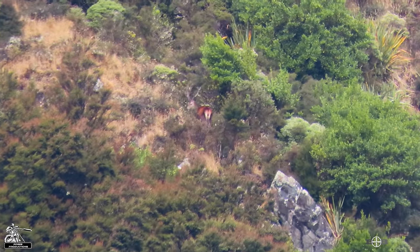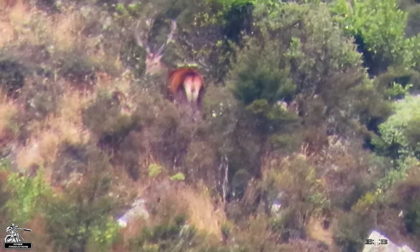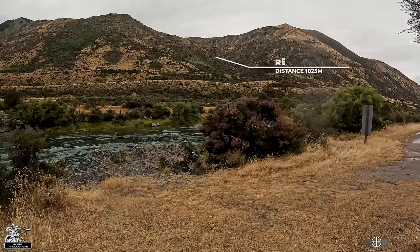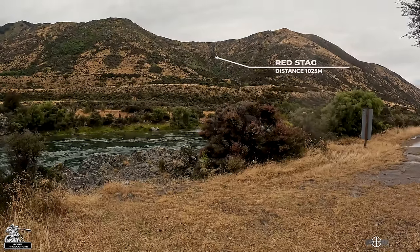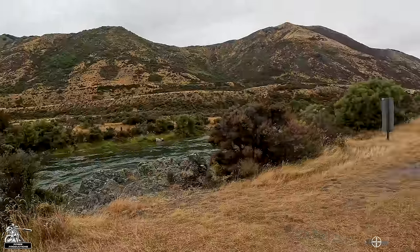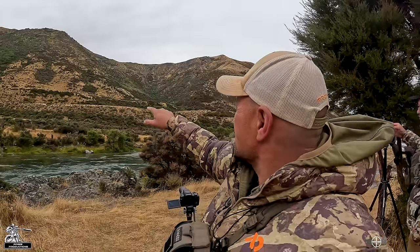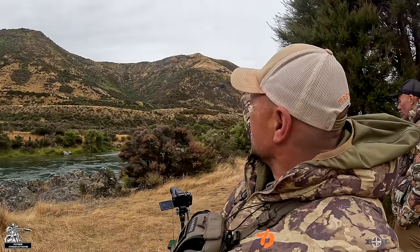and we saw this really nice stag way up on that, below that sort of scree finger up there. So we've sent the boys over there and we're going to watch them, see how they get on. But I would say that the wind's pumping this way, so I said to them, tuck into the bottom of that bench, scoot across there and get up and try and get an angle back into there.